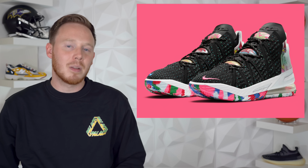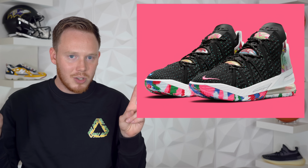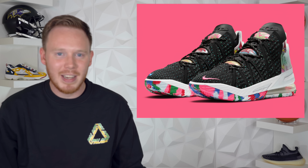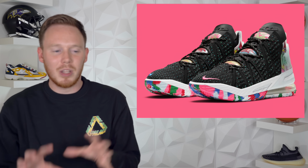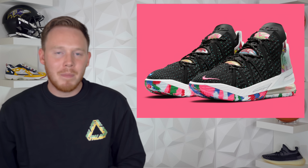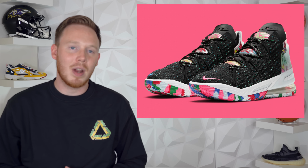Then moving on to October 9th, we've got the Nike LeBron 18 James Gang. This is one of the first LeBron 18 colorways to release, and the colorway is based off his family, the James Gang. The front half of the shoe comes in black battle knit or Flyknit or whatever they're calling it now, and then the back half of the shoe comes in this really cool sort of graffitied multicolor panel. The midsole comes in white, accented by a multicolor rubber outsole, and overall it's one of the cleaner LeBron 18 colorways that I've seen so far.